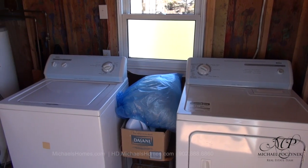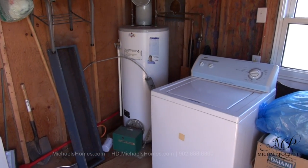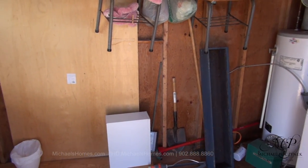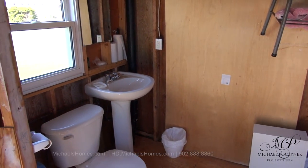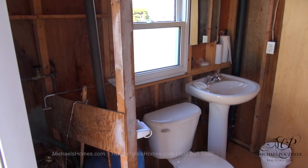Inside the large shed, I don't know how to describe this. We have a washer, a dryer. We have what looks to be an oil-fired hot water heater. And then over to the left, we have a sink, a toilet. That blue one is a well expansion tank, and behind this door is the well pump.